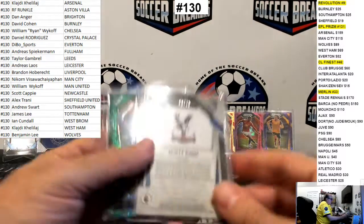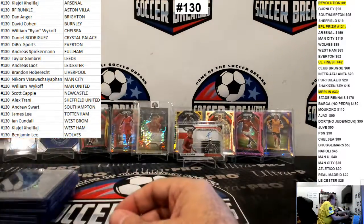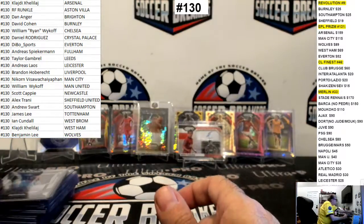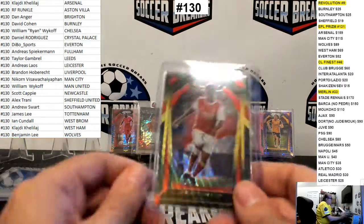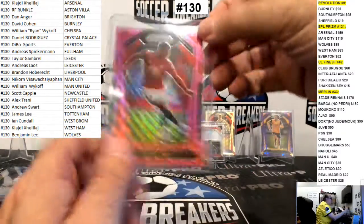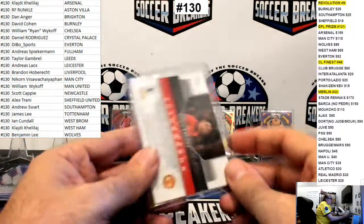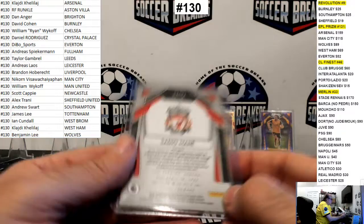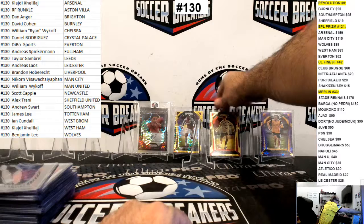The 75, cracked ice, Scott McTominay. The 49, cracked ice, Bernardo Silva. Also, Bernardo Silva autograph. So there, Everton, the logo card. Saka, multicolor prism. Greenwood, pink prism. Shinji Kagawa, autograph. The 25, Sadio Mane, 6 of 25.